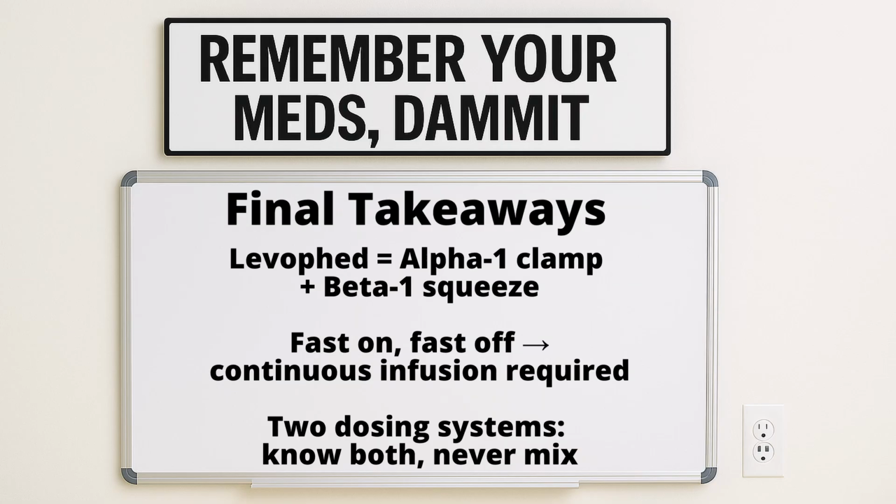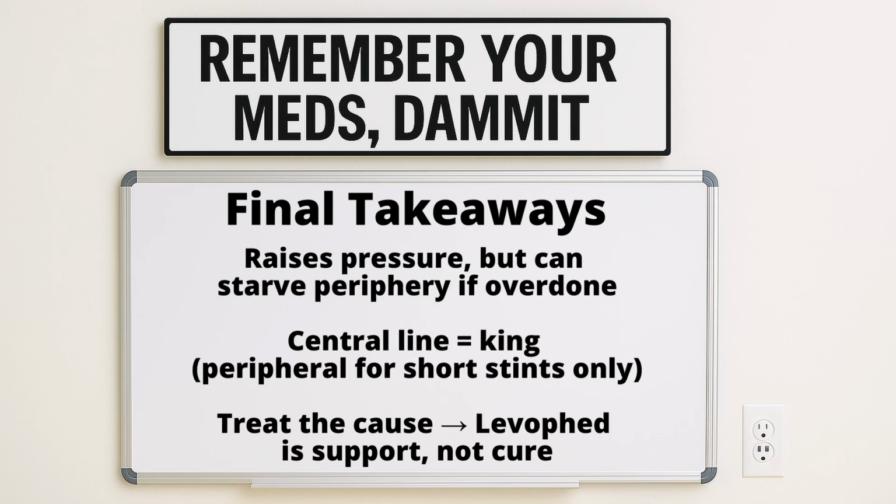So let's just bring everything back together and kind of end this on Levophed. Levophed is an alpha-1 clamp on the vessels and a beta-1 squeeze on the heart. It works fast and it's gone fast. So this is going to be a continuous drip. There are 2 different dosing systems, like we said, flat and weight-based, but you're going to need to know which one your facility wants, pick one, and never cross streams. A big thing to remember is always protect your organs. It raises pressure, but it can starve periphery if overdone. Central line is always king, but peripheral has its place for short stints in stabilizing patients.